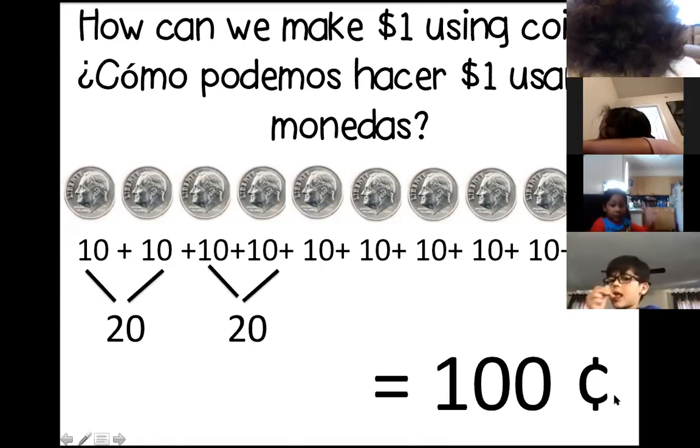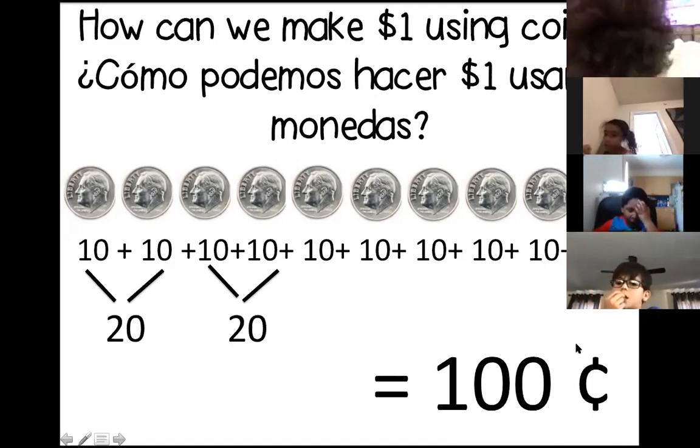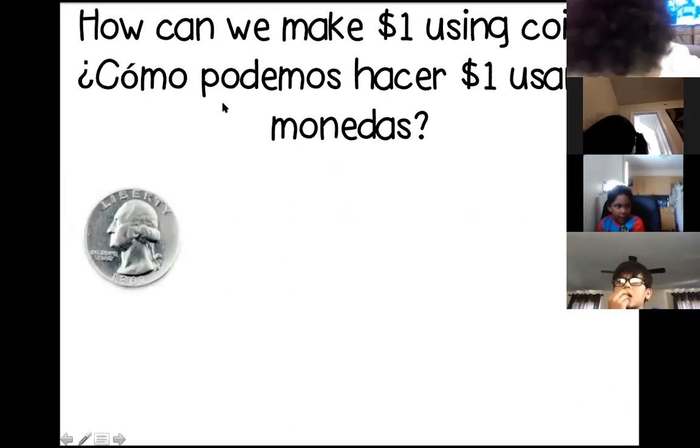There's the cents symbol. Everybody see it at the bottom? Okay, I want everybody's eyes for a second so you can see my cents symbol. Michael, can you take a look too? This is what the cents symbol looks like, okay? So this is a dollar or 100 cents. All right.